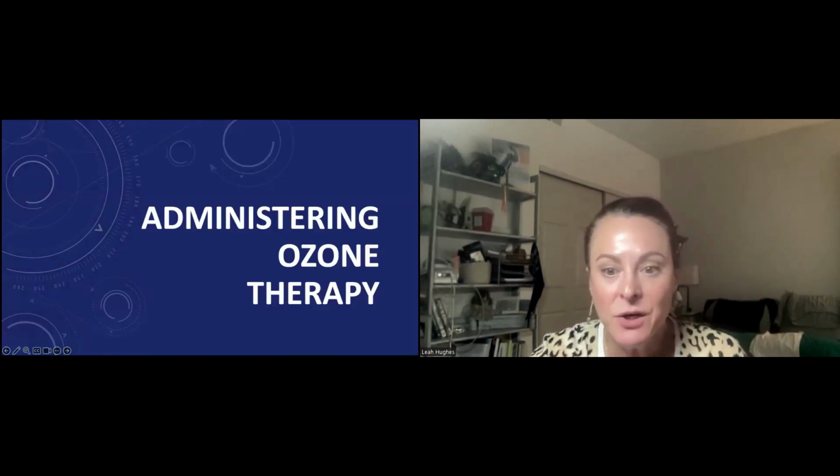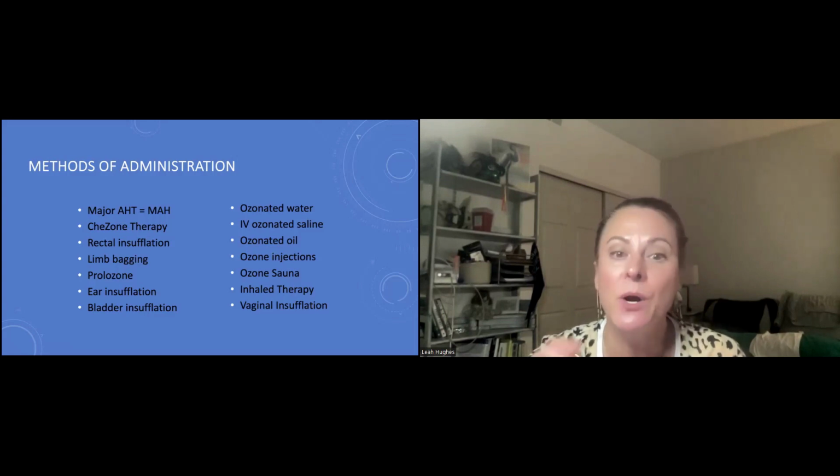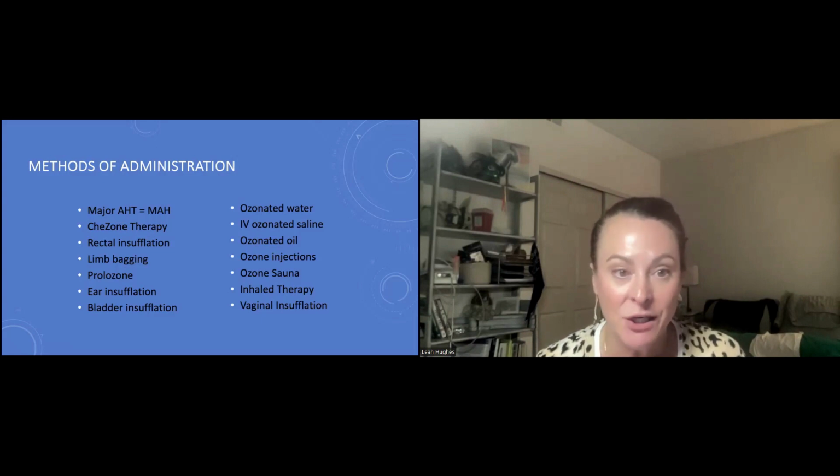So how do we administer ozone therapy? There are actually a lot of different ways. So major HT or MAH, that is IV ozone. That's where we're actually going to draw your blood out. We're going to inject that ozone gas into the blood so that your red blood cells actually attach to the ozonides, and then we're going to infuse that back in your body. Key ozone, that's using chelation with ozone. We also do rectal insufflation. We basically fill a bag up with gas and we inflate that into your rectum.